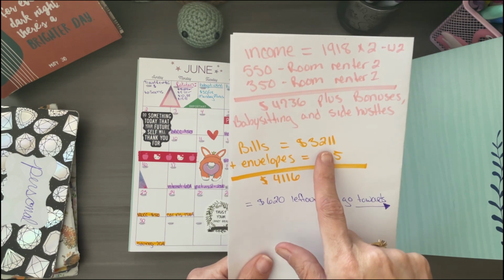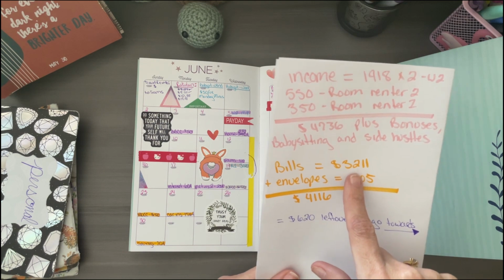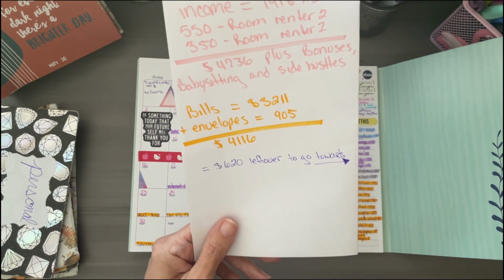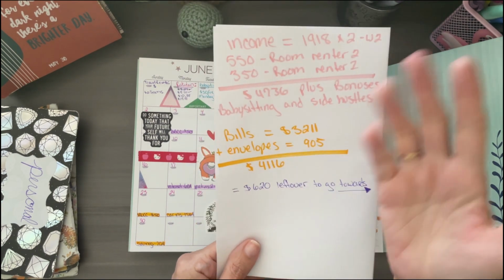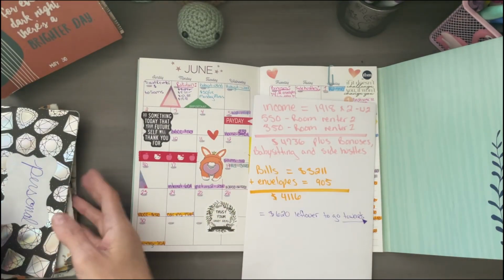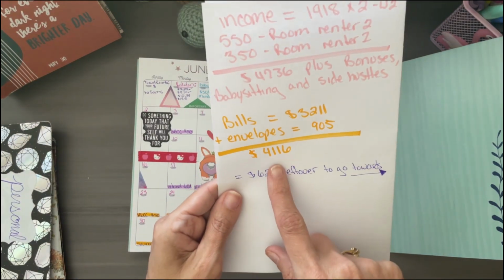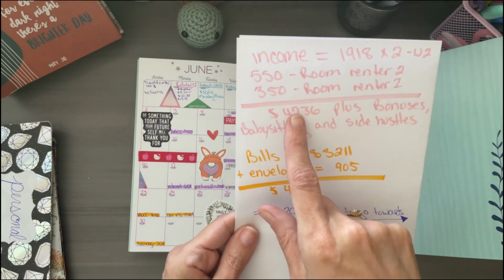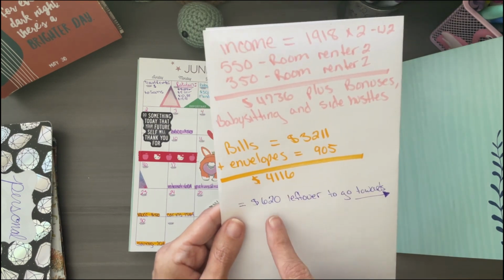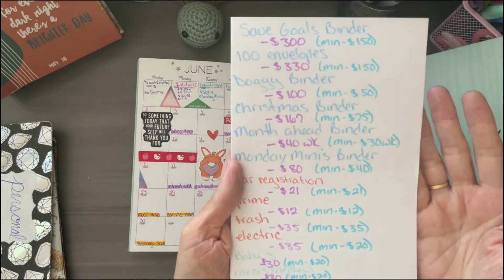Then my bills equal about $32.11. Did I include? No, 32. Yeah. Okay. So $32.11. It's not my full amount of mortgage, but it's my portion. And then the envelopes, which are these envelopes that we were just looking over, those equal $905 per month. So the total is $41.16. So I subtract my income from my bills and I count my food and stuff as a bill. So that leaves $620 left over to go towards my wants.